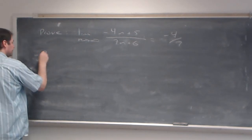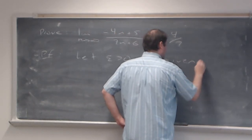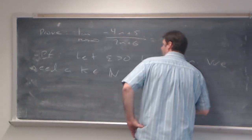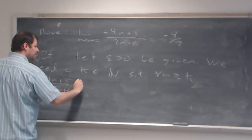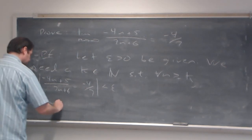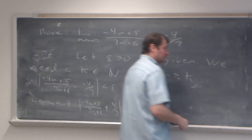Prove this. Well, I know how to prove it. I know how the proof should start. How should the proof start? Let epsilon be greater than 0. That's right, Adam. What are we looking for, Adam? A k in the natural numbers such that for all n greater than or equal to k, the absolute value of minus 4n plus 5 over 7n plus 6, minus minus 4/7, will be less than epsilon. So I'm going to write down what we want: the absolute value of minus 4n plus 5 over 7n plus 6, plus 4/7, we want that to be less than epsilon. That's my goal.